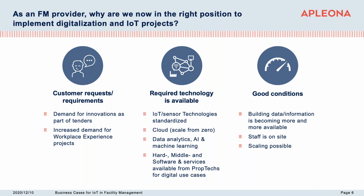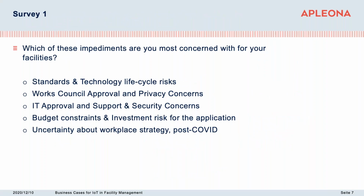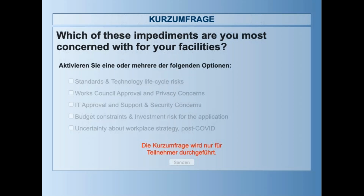We would like to make some kind of survey, and would now like to ask you what obstacles you still see today that prevent IoT projects. That would be really interesting to us. So please look at the question and the answers and choose. You can choose more than one answer.